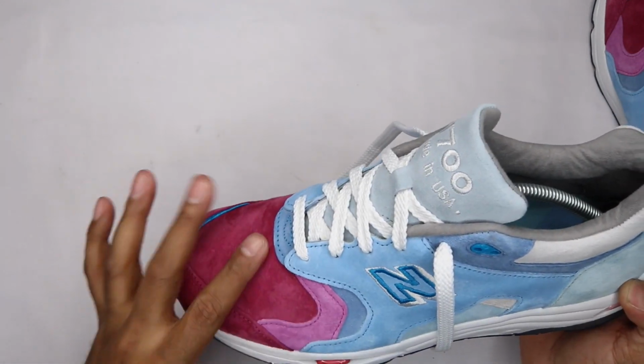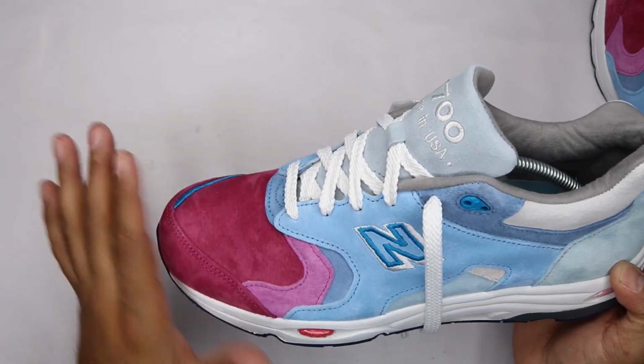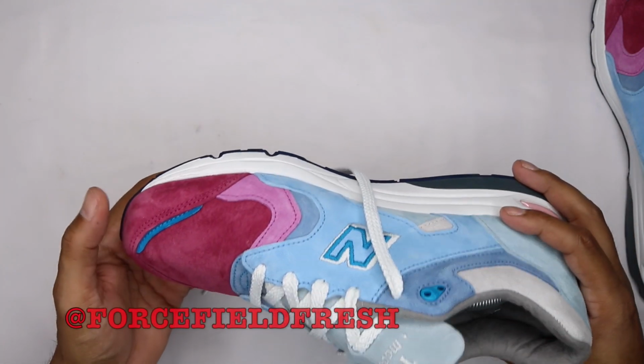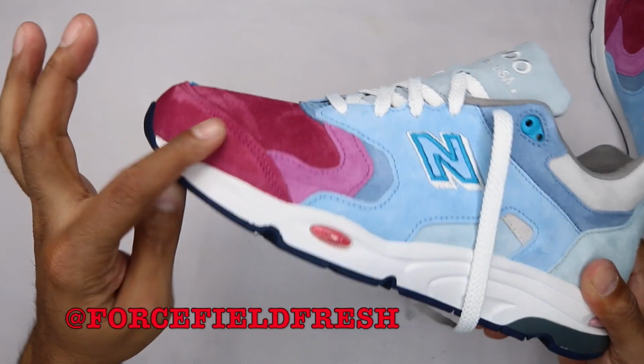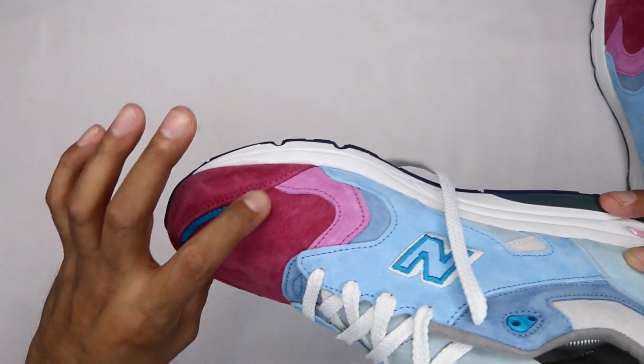We'll go with the materials. Pigskin suede, super plush. You probably see me going back and forth on it. You can see that it's super clean, so ForceField all day long on these bad boys. But outside of that, you got the same color on the toe cap into the toe box. You have a little hit in between the toe cap, toe box, and this blue. Again, pigskin suede, very clean.